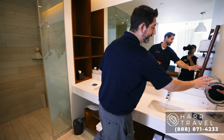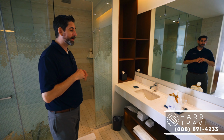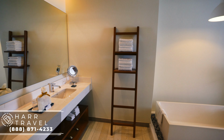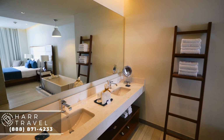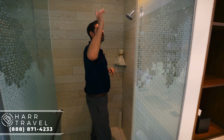You have a second backlit magnifying mirror, once again that upgraded amenity kit, and a really large double vanity. Underneath, you've got your scale, once again, more towels, and I also wanted to point out the signature incense that you always have at Secrets Resorts. Continuing through, you have your shower. Once again, a very large rainforest shower head up above. I love the ceiling height because it really adds to that experience. You've got your second shower head here, and then once again, the dual controls.